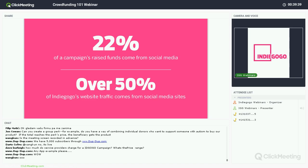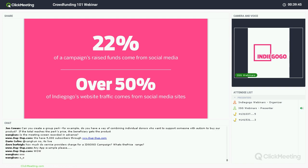So social media is the other thing that people end up using a lot of, and 22% of the campaign's raised funds do come from social media. A lot of our traffic these days, of course, also comes from social sites. This is between Facebook ads and Instagram ads, or people just generally sharing it with their own personal audiences. You can't discount that either.